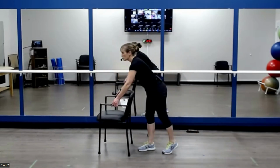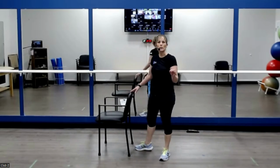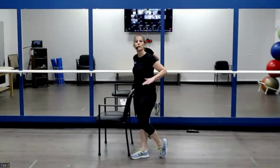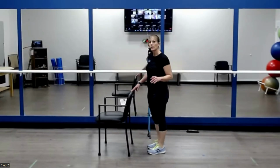Come behind your chair again. Now, we're going to go into a very similar position. Remember we did the calf raises to strengthen the calf muscles. I talked about those muscles being important for propulsion when we're walking. So we also want to stretch those muscles. And it looks very similar to the hip flexor stretch, but it's a little bit different.